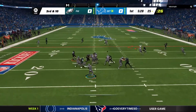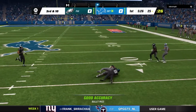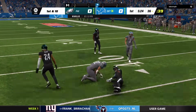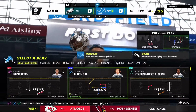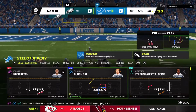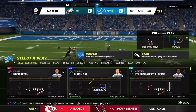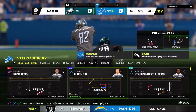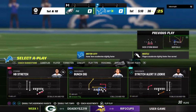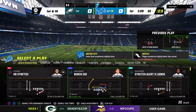On 3rd down, it's Willis. Man open, it's J.J. Arcega right side. And he's going to have a Lions first down as they're able to get the 3rd down conversion. Well, there you go, Charles, the first completed pass of his young career. And we expect it not to be his last. Very good to get the first one out of the way, though, as he begins his career.